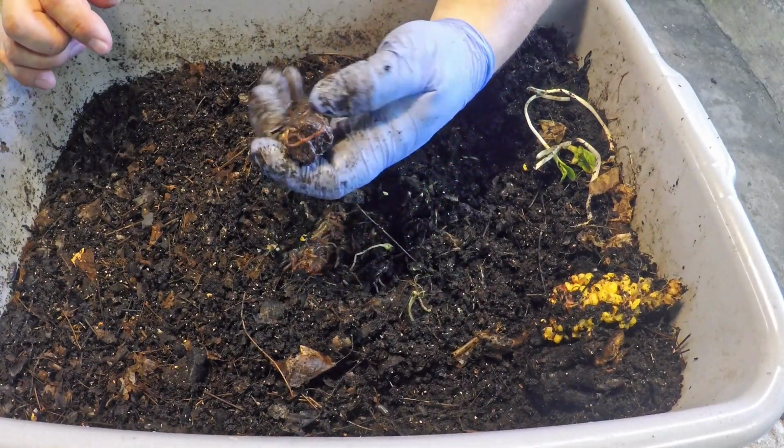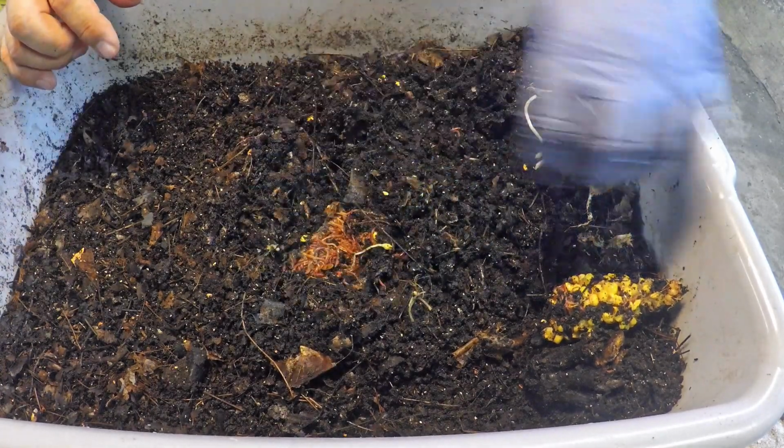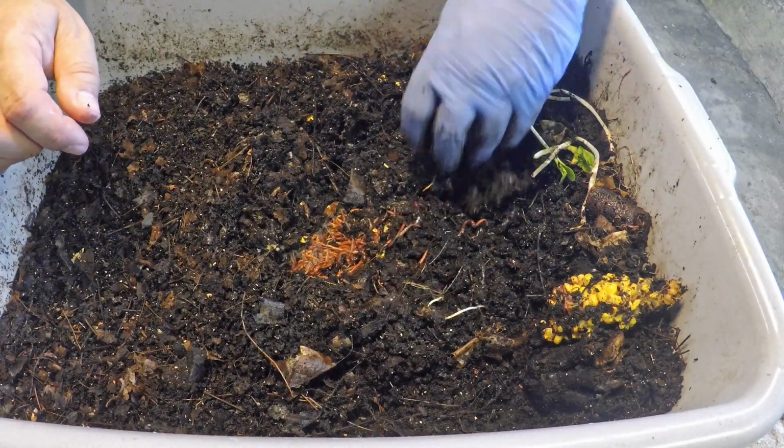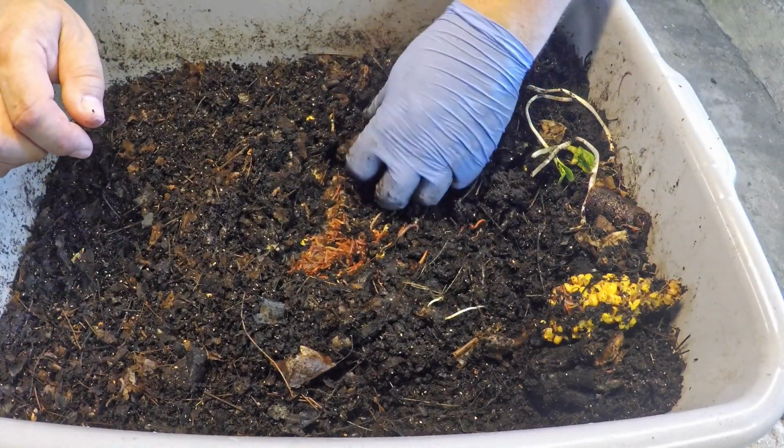This here is the cork. The silly cork that we just keep bumping into. I keep wondering if it's going to be removed one of these days.